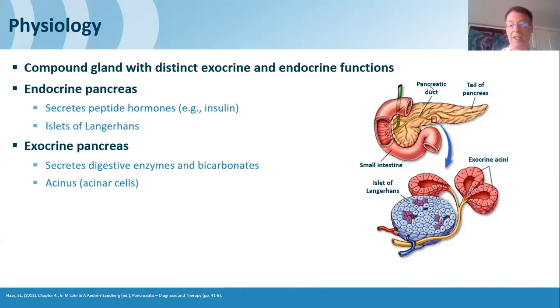You can see that they've cut away part of the small intestine, and you can see that little hole. That's where the pancreatic duct comes out, and the gallbladder and bile duct join together with it, and they produce those enzymes. That's released just after the stomach. It also produces a lot of bicarbonate, which will neutralize some of the acid in the stomach to allow those enzymes to work.